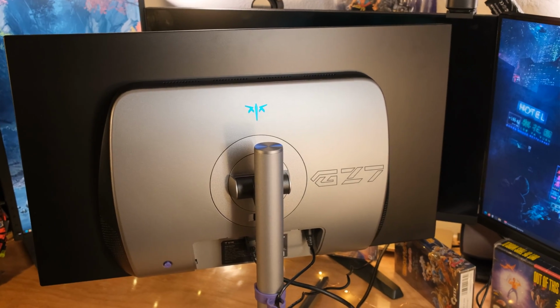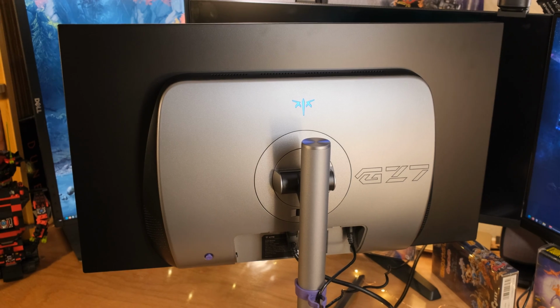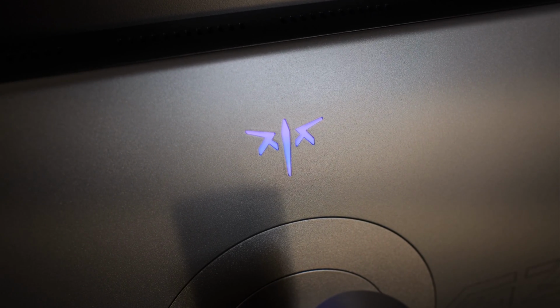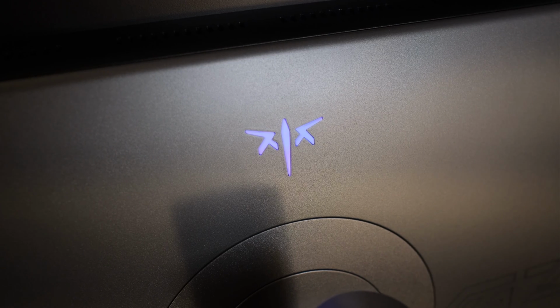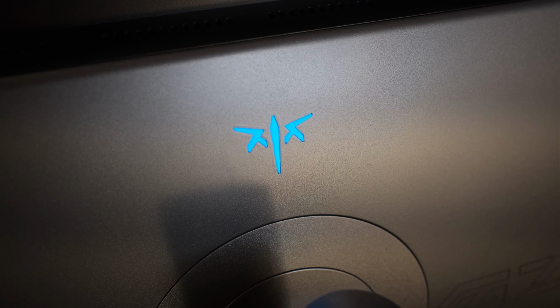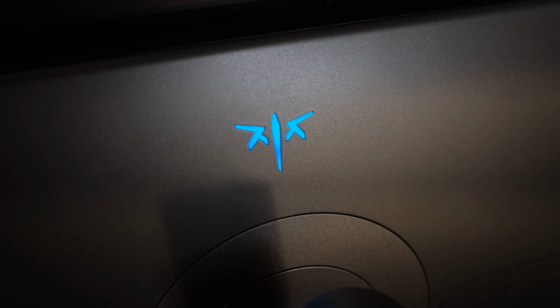On the back of the monitor, we have a very elegant, clean, simple logo. I kind of like the aesthetics of this, but it's completely subjective. The logo does have RGB, and you can turn that on and off. In the menu, you can let it breathe, or you can just put it on a solid color and let it glow in the background. I like it. Kind of lights up the wall a little bit.